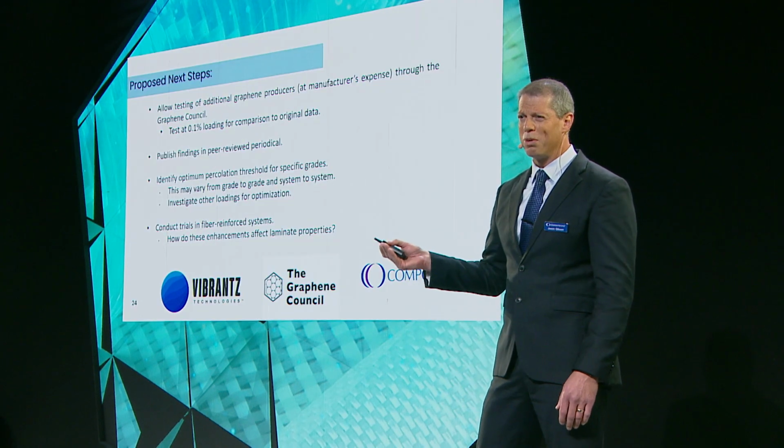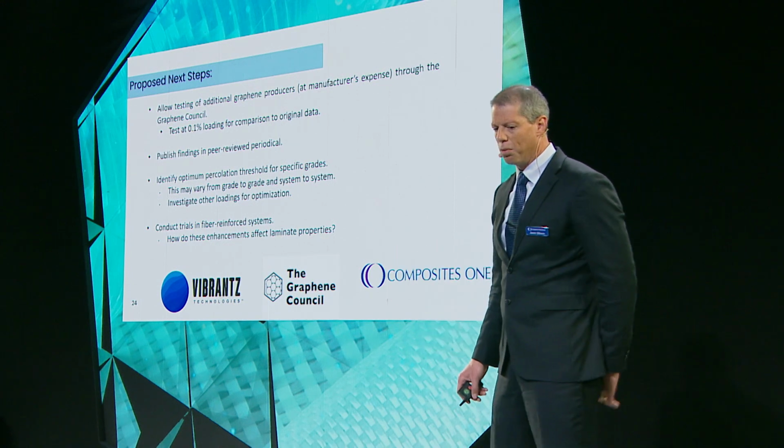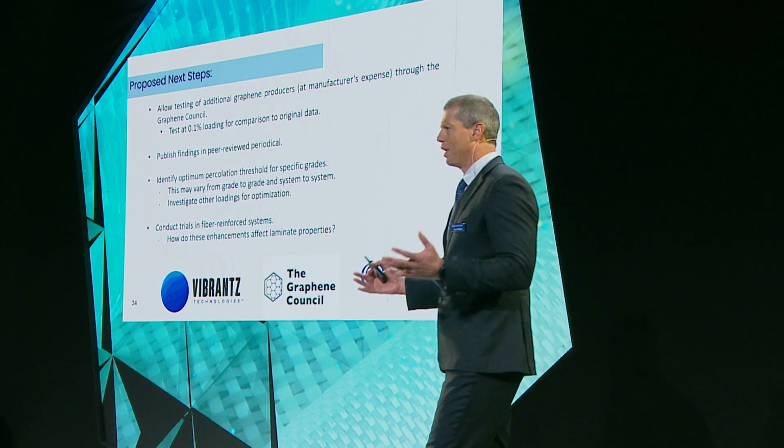I'd like to present what we'd like to do next. So we would like to allow testing of additional graphene materials out there.